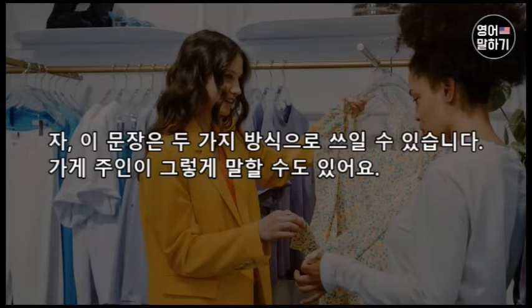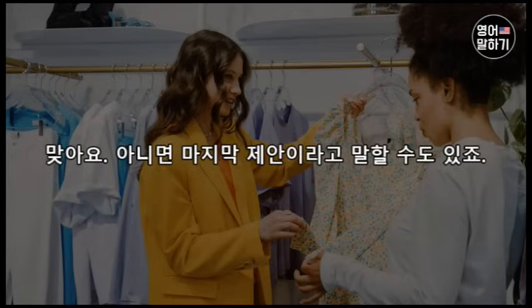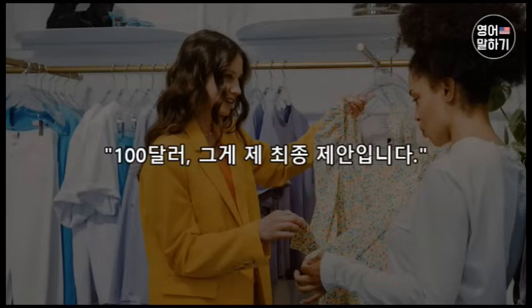It could be the shopkeeper that's telling you that. That's my lowest price. Right. Or you could say, that's my last offer. That's my highest price if you are buying it. Right. Because sometimes when you're bargaining, the shopkeeper will say, all right, what's your best offer? How much will you pay? $100. That's my final offer.